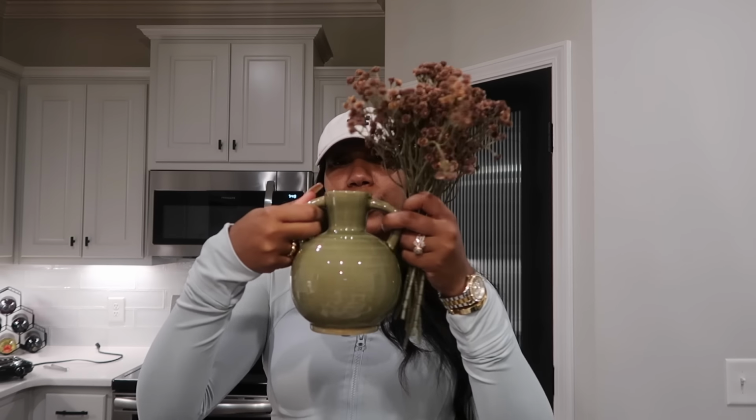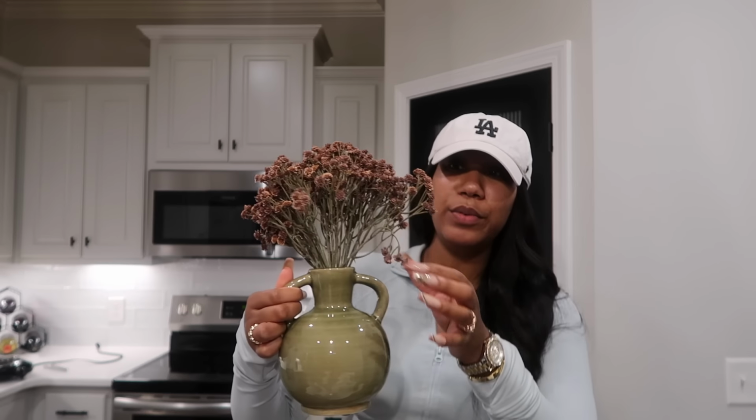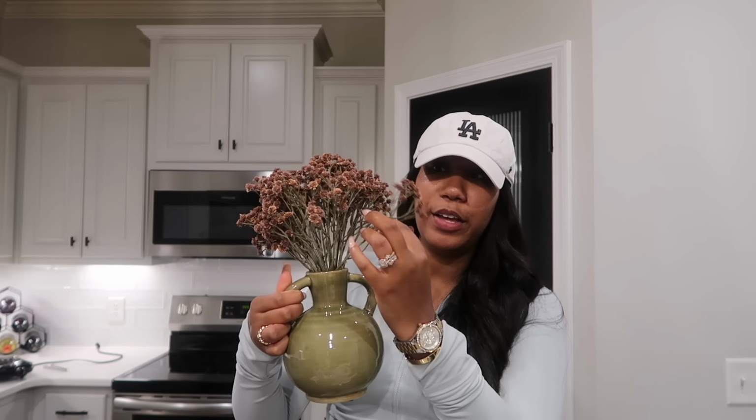And this vase is similar to the one that I have in my office, which I absolutely love. This is what I have right here. I felt like this was really, really cute. This one is a little hurt, but we're gonna make it work.